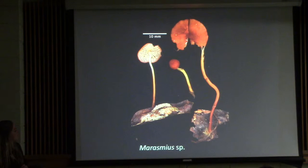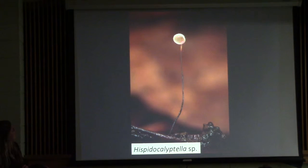Spores develop inside the head? Yes. It's deciduous. Yeah. Yes.